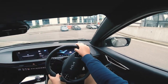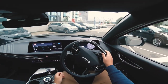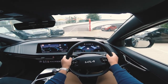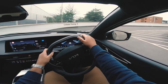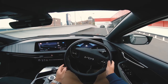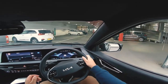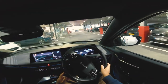Go ahead and park the EV6 up, and perhaps we'll go through some of the menus, show you what the space is like in the back and the boot as well, and wrap up the video there then. And we hope you had a good insight into what it's like driving one of these cars and what they're about. In my opinion, one of, if not the best car in this particular market.